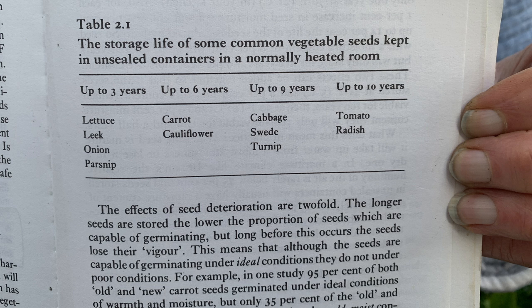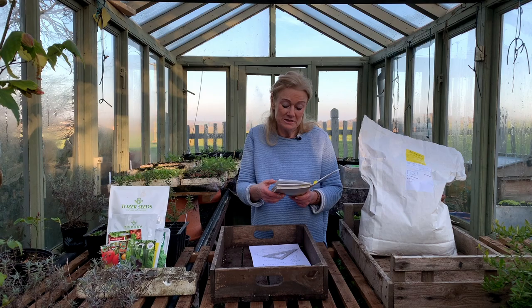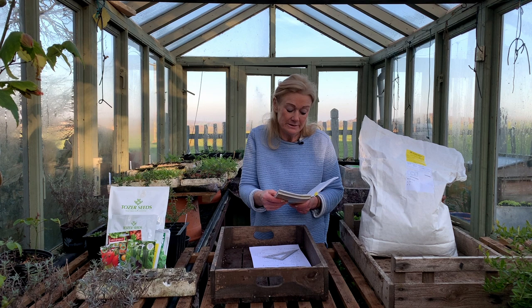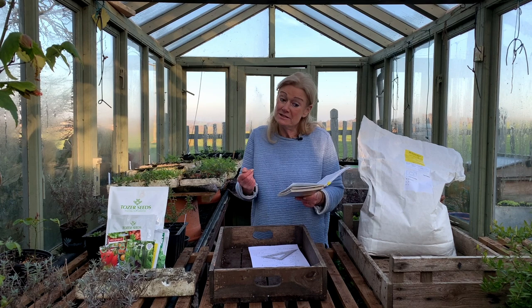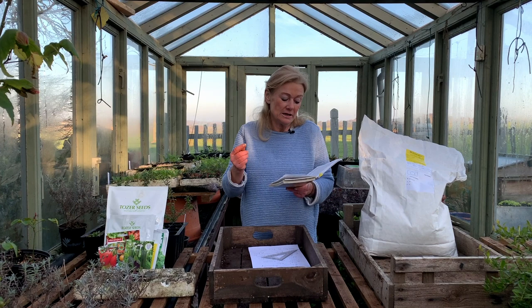But some seeds will last up to 10 years in an unsealed container in a normally heated room. And those are things like tomato and radish. Up to 9 years, cabbage, swede and turnip. Up to 6 years, carrot and cauliflower. And up to 3 years, they reckon lettuce, leek, onion and parsnip. So there's that little chart there.